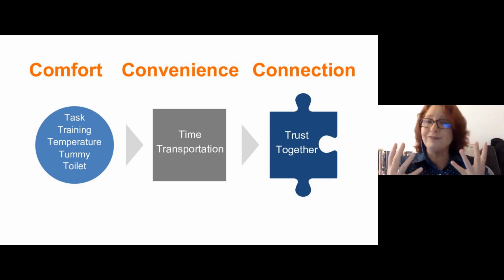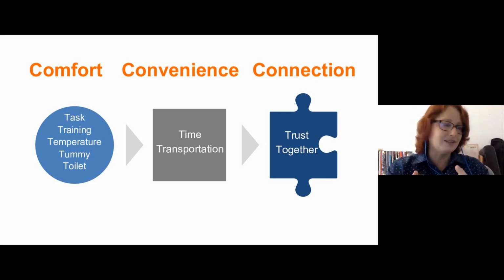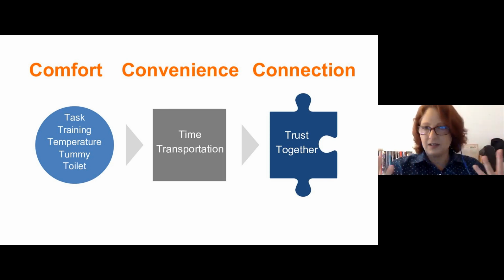Temperature means literal physical temperature. I've worked a lot with zoos and parks and outside conservation and wildlife agencies, but also the emotional temperature is the work that you're doing with your agency inherently very, very stressful. In addition to all the other stressors that we're all going through right now, is your agency prone to compassion fatigue? So thinking about the emotional temperature, the culture of where you are, in addition to the physical temperature of inside or outside, day or night.